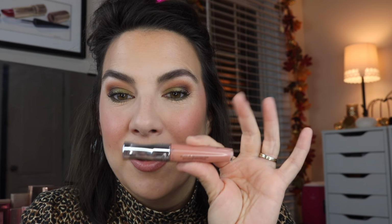Fairest Nude lipstick. And then I pulled out a gloss. This is Bare Minimum from Rimmel's Stay Glossy line. I'm just going to coat the lips with that. Thoughts? I like this. I really like this look.